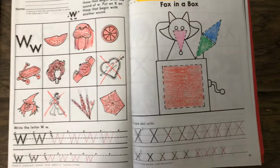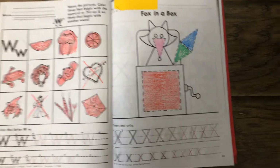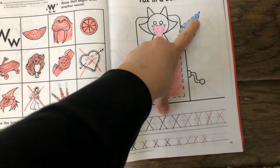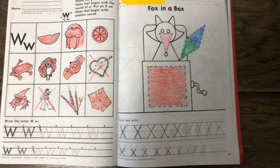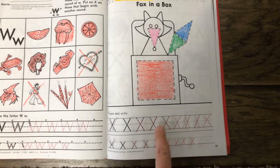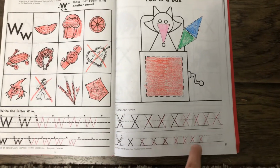All right, these are the colors that I picked for my shapes, but you can pick whichever ones. And we have 3 triangles, right? 1 triangle, 2 triangles, 3 triangles. And then we have a square here, right? I just picked those colors, but again, you can pick whichever ones you want. Here we have X's. Again, trace the X's, uppercase, and then do them 4 times.